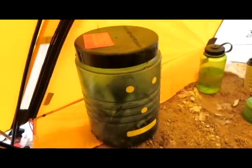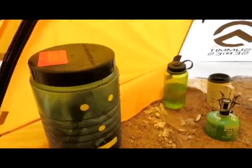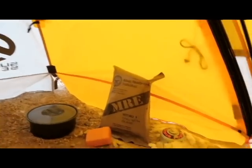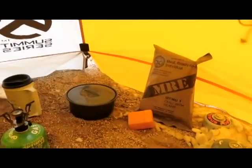So eating food, which I have here in my bear canister, it also gives you calories, which helps you stay warmer, and the stove obviously is necessary for boiling liquids. So that's it. The tour of my tent and all the things you need to stay warm in a cold tent in a snowstorm.